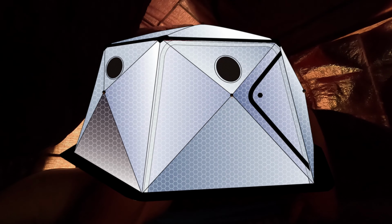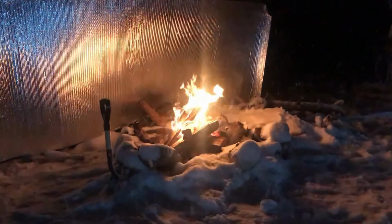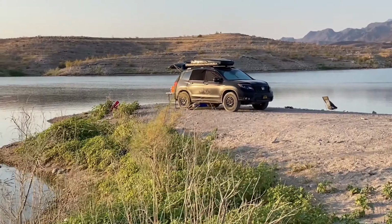All I had to do to seal the deal was to insulate that one other wall. And I'm thinking about using Reflectix material rather than these Mylar tarps. I think that would probably work better. So it's a project for the future. Will it be worth it?